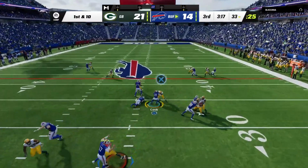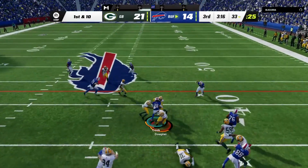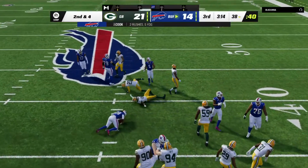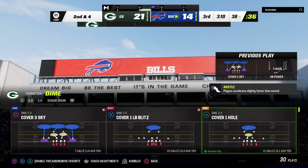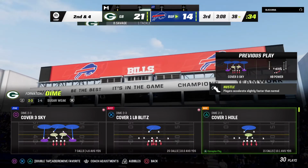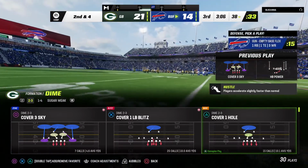They start the drive with Cook. And able to break one tackle, but then quickly brought down. But a nice little gain. He'll get a nice chunk there on a 1st down run, and it's 2nd and 4.